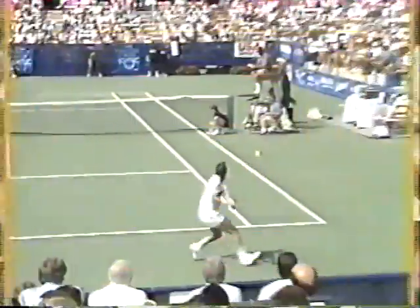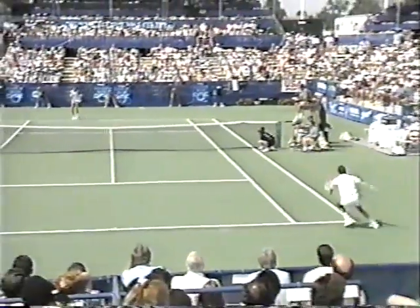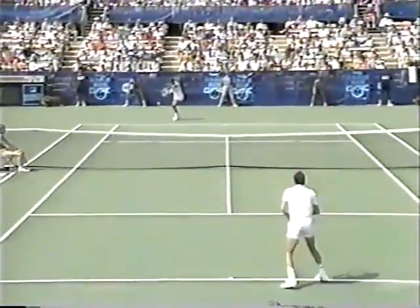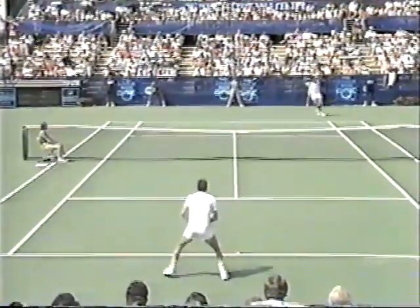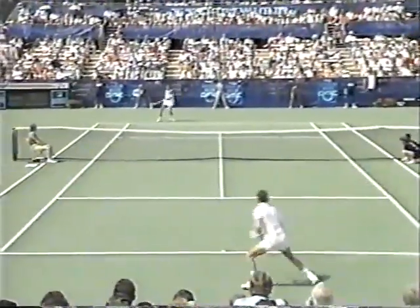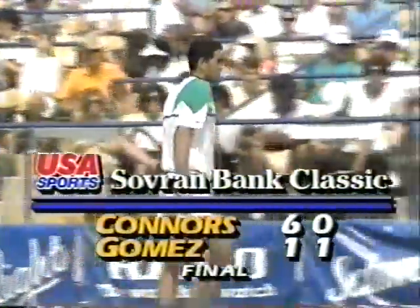Gomez coming to net. One of the few times he's done so, and it's now 40-15. And here's the rally that Andres should be doing more often. He comes in, catches that first volley early, but he's got beautiful positioning there on Jimmy, and Gomez must attack. He's got to get rid of staying back and rallying and try to come in on the Connors forehand. It's as if Gomez turned his game back on to hold to start the second.